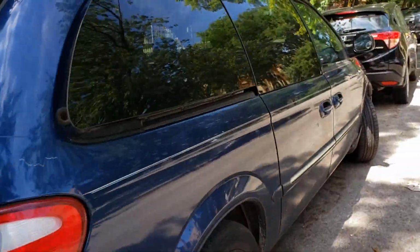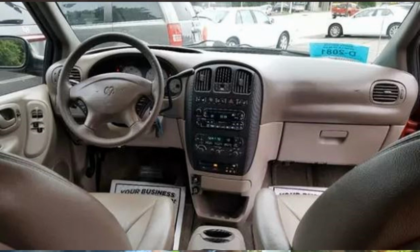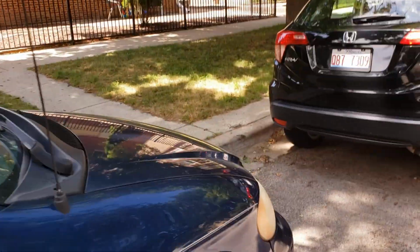All right, well, let me go back to this ES for a second. You know what? This one on the interior does have a little wood. I don't know if you guys can see that. And you know what? It does have heated seats. I did see a button there.